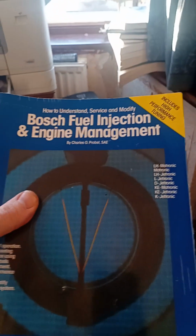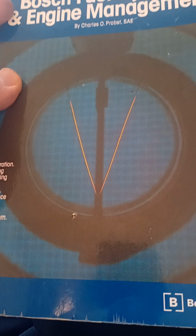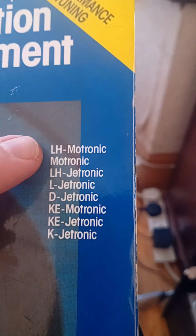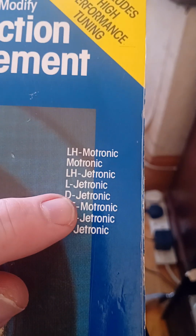Today we're looking at Bosch Fuel Injection and Engine Management from Bentley Publishers: Theory of Operation, Troubleshooting and Service Using Common Tools and Equipment, High Performance Tuning, How to Identify Your Bosch System. So this is an American book, but similar to the LE2 Jetronic. It's for these ones specifically, but it's similar. So it's for LH Motronic, LH Jetronic, L Jetronic, D Jetronic, KE Motronic, KE Jetronic, K Jetronic.